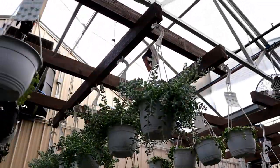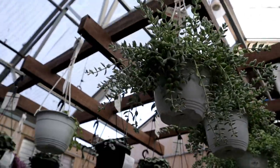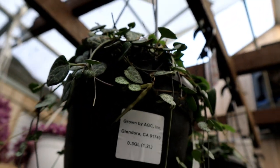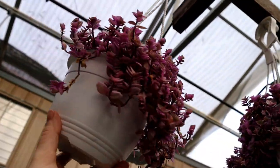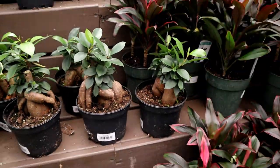Okay, these are going crazy. Those look so cute. What are those? There's some kind of little succulent. I'm not sure. Some string of hearts. And then this purple thing. I have no idea what this little purple thing is. I've never seen that before. I always think these are cute with the little stumps, but I don't know anything about them.